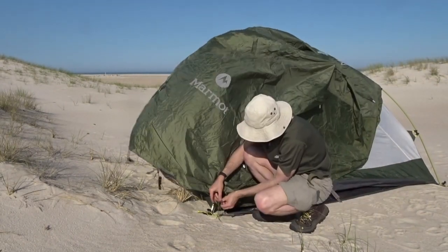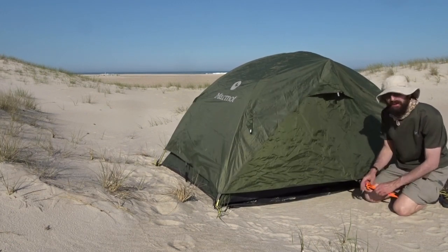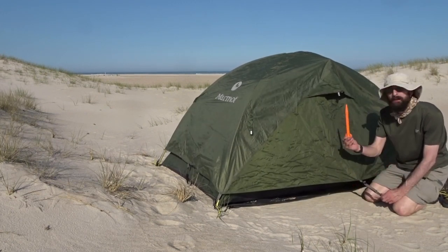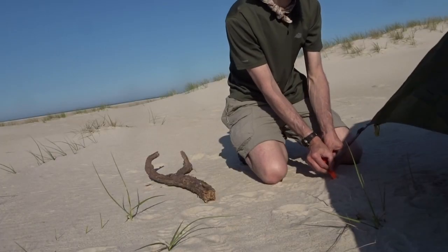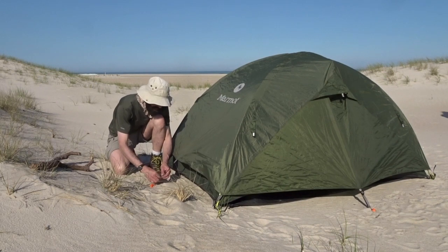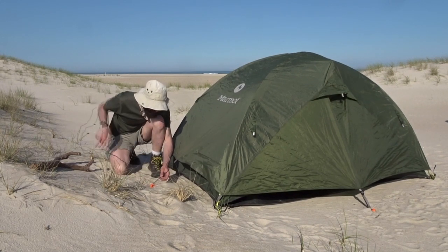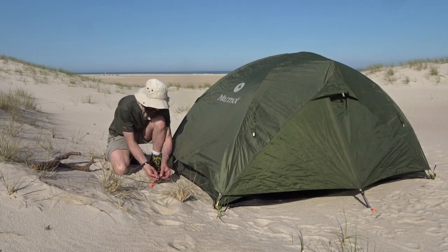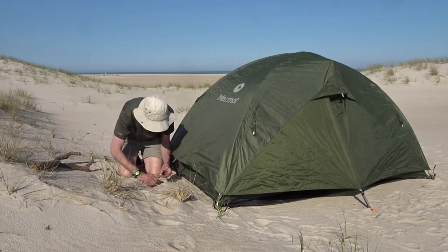When you're setting up your tent in soft sand, not just any tent stake will do. You need a really big, really long one like this. Love this tent. It's a Marmot Limelight 2, two-person backpacking tent. This is a tent that I've had for many years. Been on a lot of adventures with this tent.